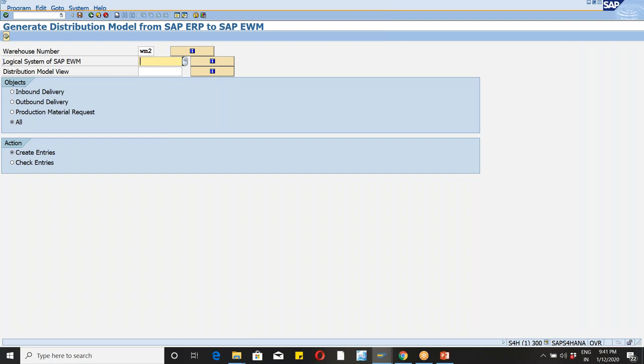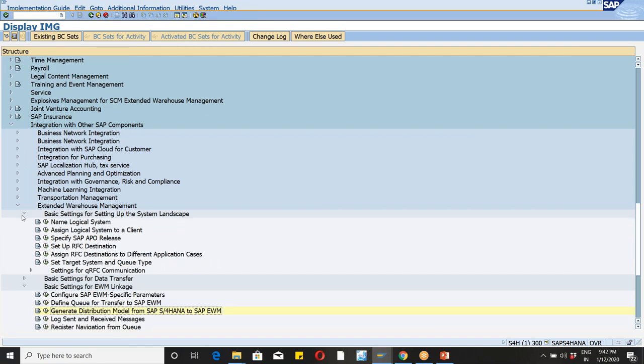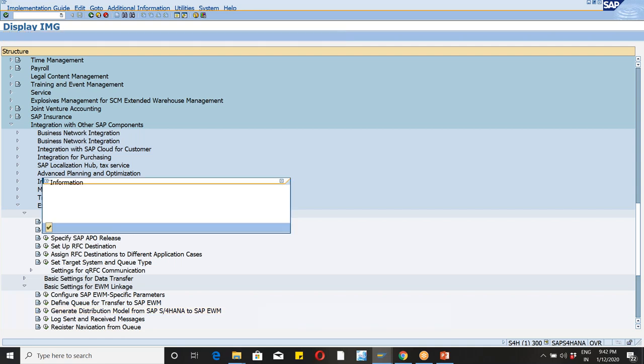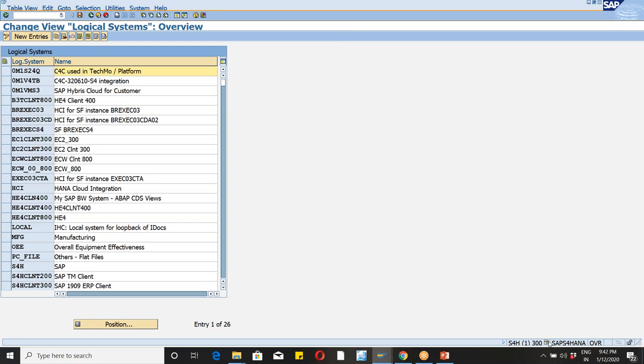Don't touch these settings and don't make any changes here, guys, because this is a one-time activity. If we make any such changes, it will affect all the warehouses, basically. Now here we are assigning S4HCLNT300, which we defined for the ERP, to the client number. Once we are done with assigning the clients, there is something called setup RFC destination.